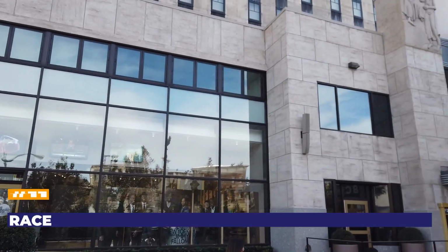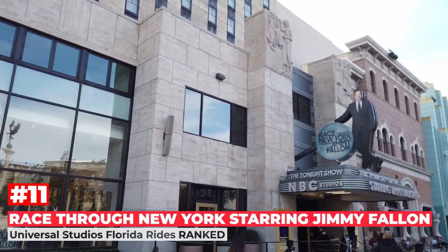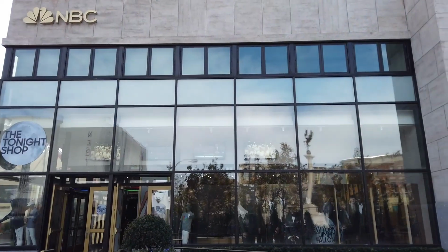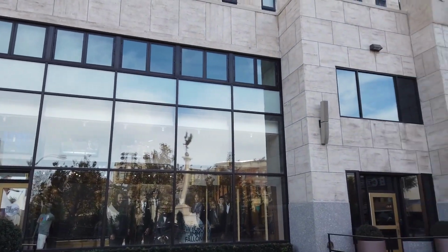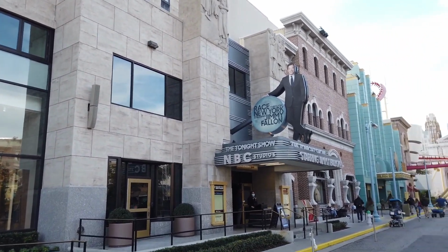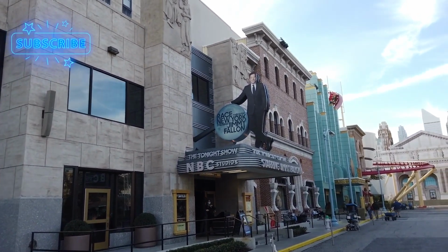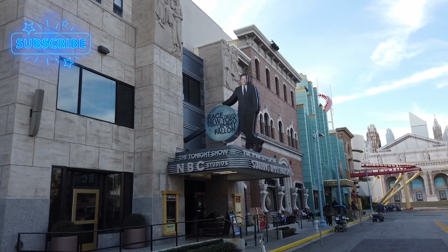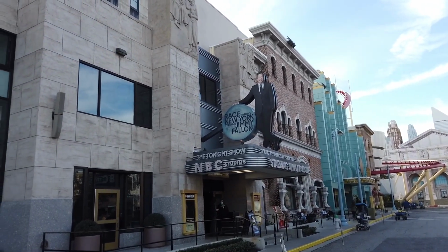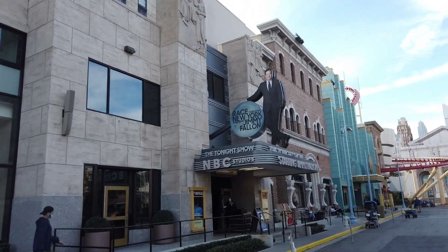Zooming into number 11, we have Race Through New York Starring Jimmy Fallon. Sorry, Jimmy. This is a 3D simulator attraction where you are going to race Jimmy Fallon through New York, as the name would suggest. At some point you go to the moon, which is very interesting. The Roots are there, which is fun. And then it's full of a lot of inside jokes from The Tonight Show.